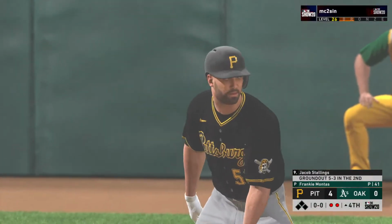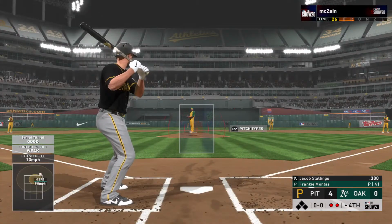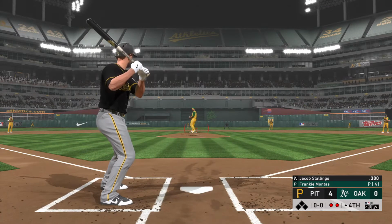At the plate, Jacob Stallings. He did his job and laid down a successful sac bunt in his first appearance. And not easy to do in today's game. High velocity, exploding breaking stuff. He executed that sac bunt perfectly.